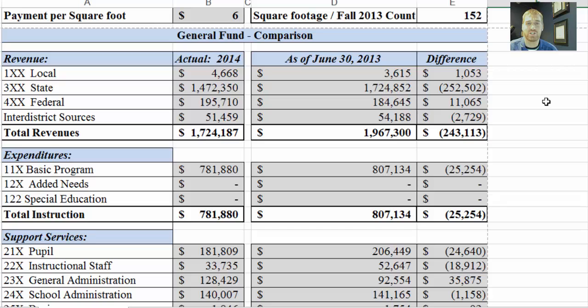As we move into page 2, this is the general fund comparison. This lets you compare the box in the upper right hand corner of page 1. It is more detailed than that box. So here are the revenue sources for June 30th, 2014, June 30th, 2013, and then the difference. So you can look at these differences and say, why are these different? What happened? That's what this sheet is meant to do.